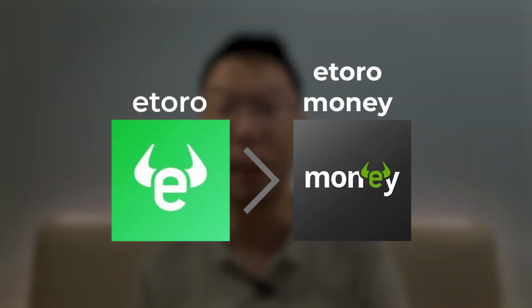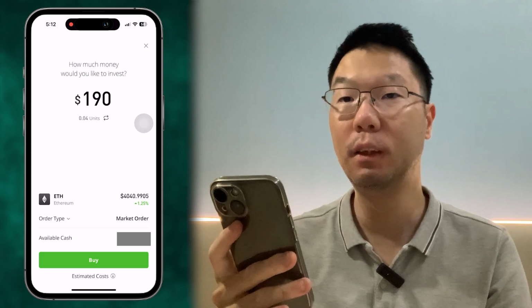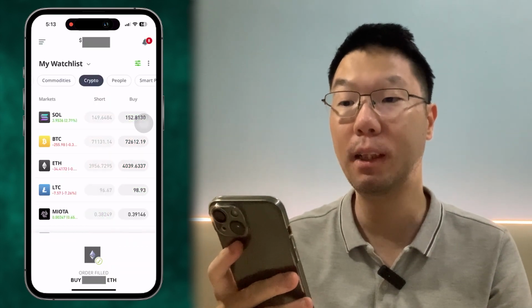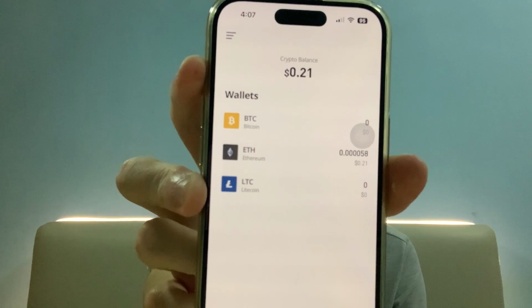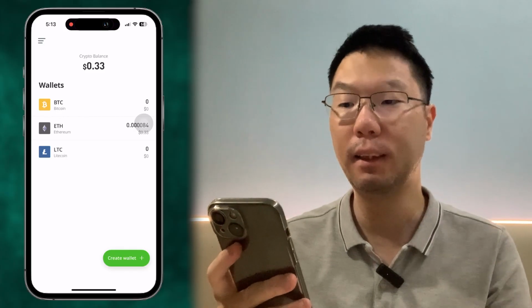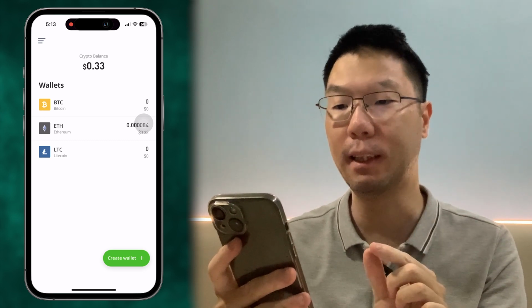So now back to the eToro app. With your available cash balance, you need to buy a crypto. So I'm going to buy some Ethereum and then go to the eToro Money app. eToro Money is a separate app from the eToro app. eToro Money is mainly to store, send and receive your crypto. Make sure you have created an Ethereum wallet. In this case, if you haven't, you can tap the create wallet button below.